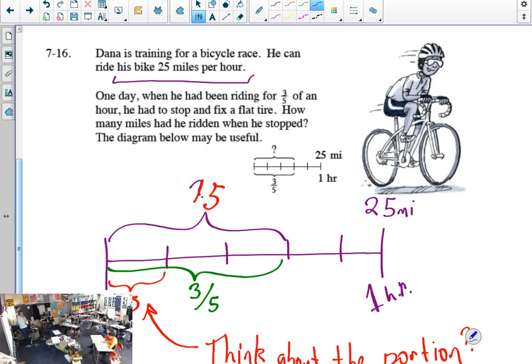So, anyone remember an equation that we talked about last week that might be useful in situations like this? Our dirt equation. Distance equals rate times time. Now, this is how much he was supposed to cover per hour. His rate would be 25. Our time here is 3/5 of an hour. We could do this math just as easily.